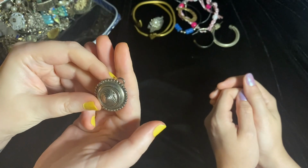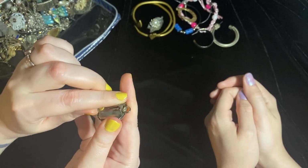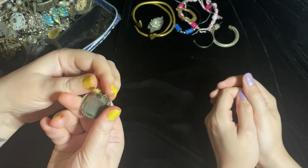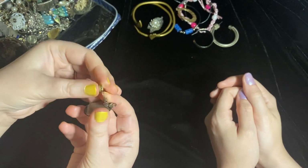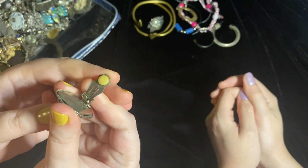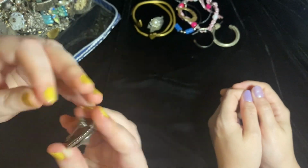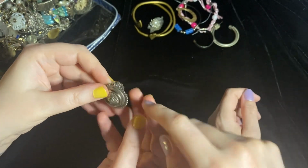What is that? Oh, it's a clip-on earring. It's like a clip-on earring. Yeah, it's quite cool. And it's got one of these things. I think that's supposed to make it where it doesn't hurt your ear because it's like a little pad. But yeah, that's really cool. I wonder if I have another piece attached to the bottom. Yeah, like turn it around.